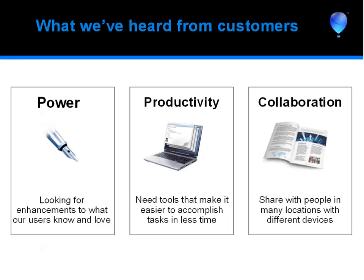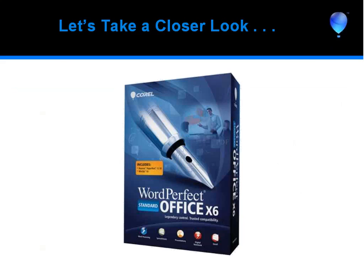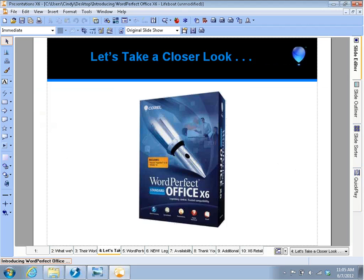They need to be productive to get their jobs done, and they need to collaborate more than ever beyond document management systems. Their world is changing, so collaboration has to do with PDFs, mobile devices, Ebook Publishing to Kindle, and of course all of us are pressured to do more in less time with budgets nowadays. So let's take a quick look at WordPerfect X6, and as a matter of fact, if you notice, I'm running Presentations X6, which is included in the suite and is our slideshow application.